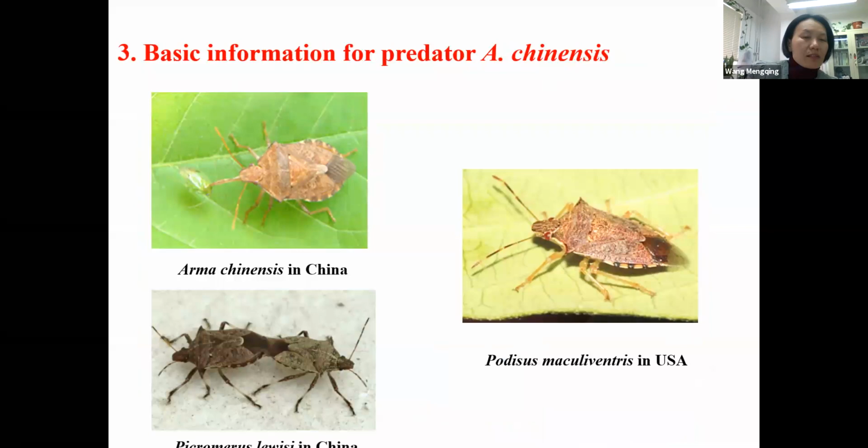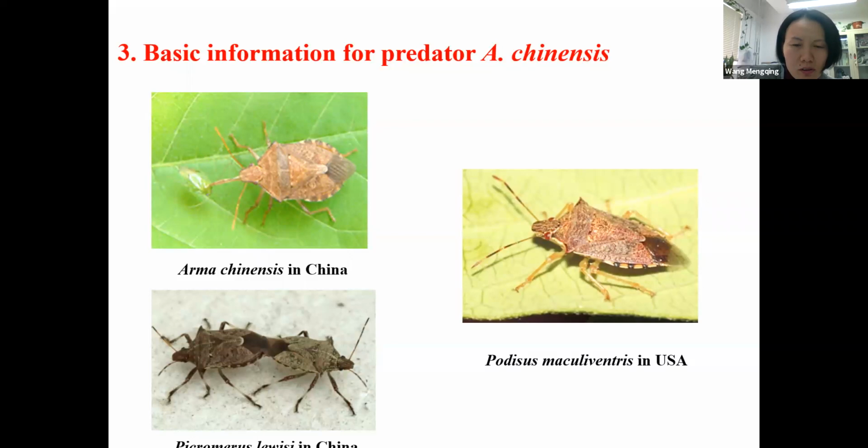One species is Arma chinensis, and another species is Picromerus lewisi. Especially Arma chinensis, the name is very interesting. In Latin, it means one guy from China. I and all my group like the name very much. The bug is very strong, just as strong as the bug on the American continent, Podisus maculiventris. It looks the same. They are in the same family, Pentatomidae.